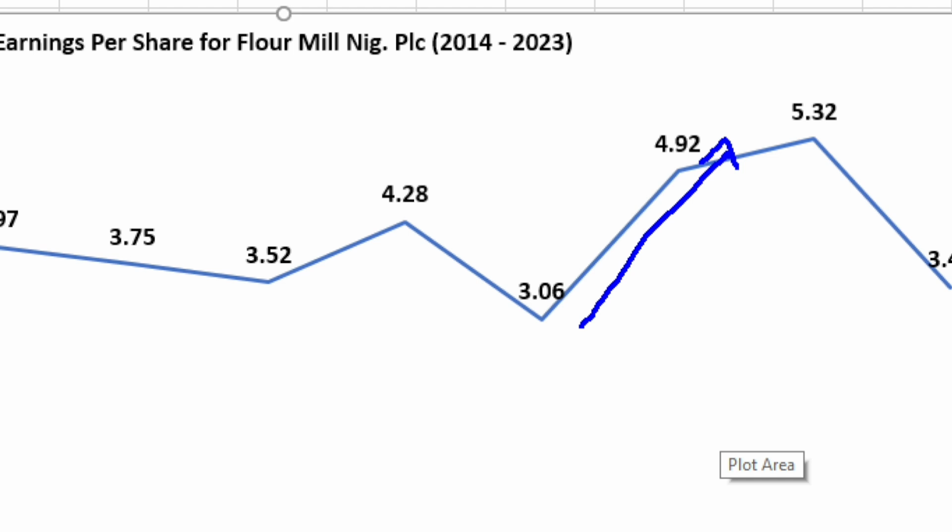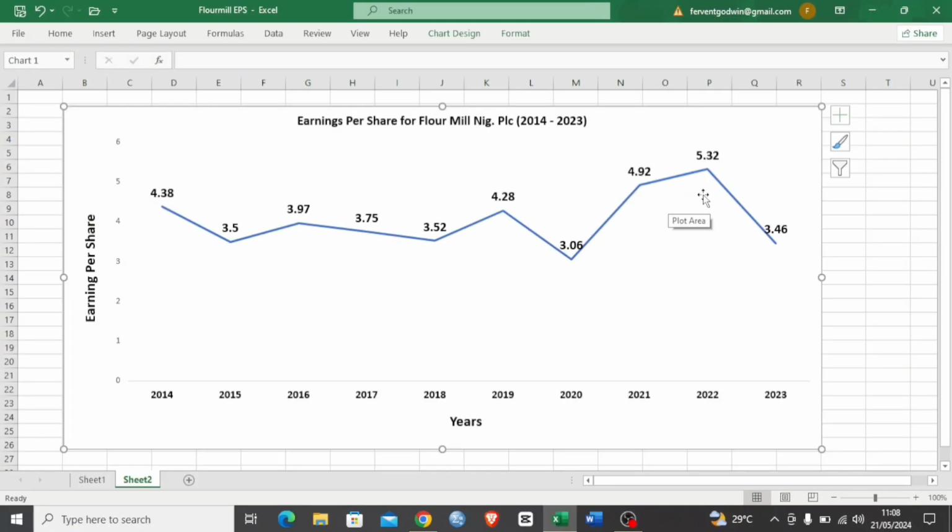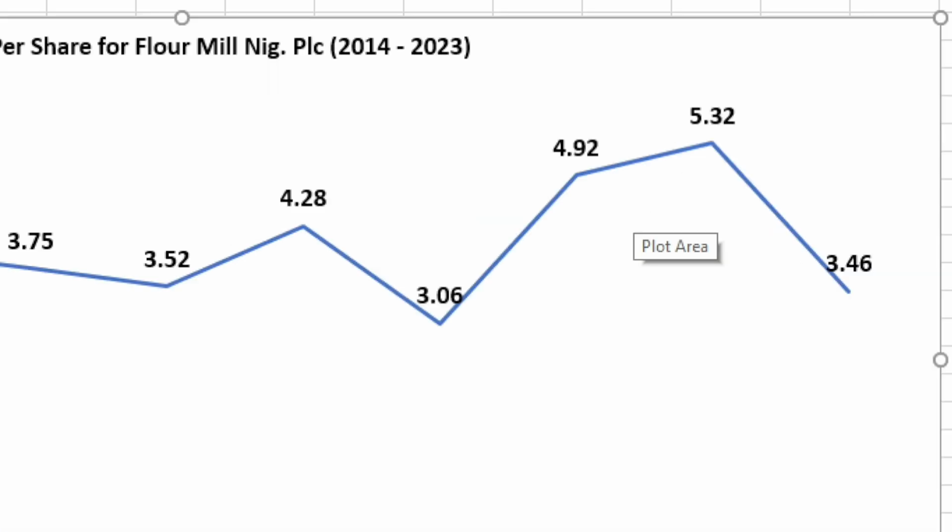The trend continued to 2022, where they had an earnings per share of 5.32. That was a very big improvement from 2021 to 2022. We could see that there was significant growth in the earnings per share. Like I mentioned before, when the profit increases, and this profit is not just the gross profit but the net profit, the net profit is being considered to get the earnings per share.